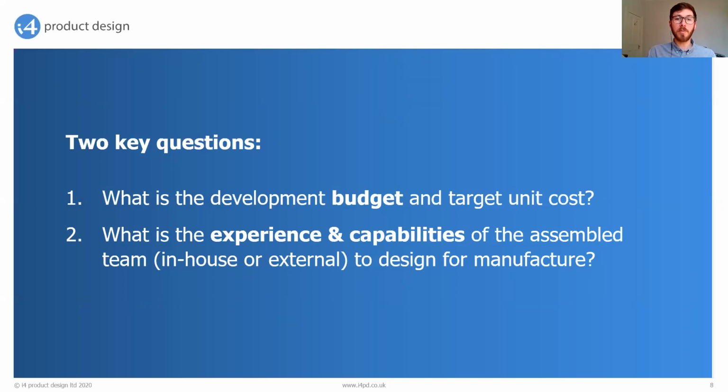What is the experience and capabilities of the assembled team to design for manufacture, according to the aspirations and all relevant production methods? It is normal not to have answers to these questions straight away, but it is important to keep asking yourself these questions time and time again as you're making decisions critical to the design of the product.